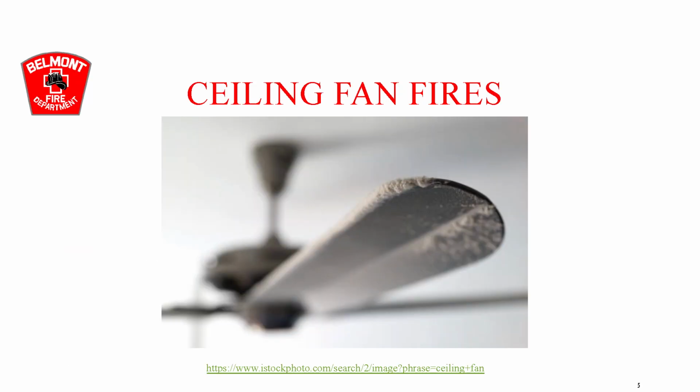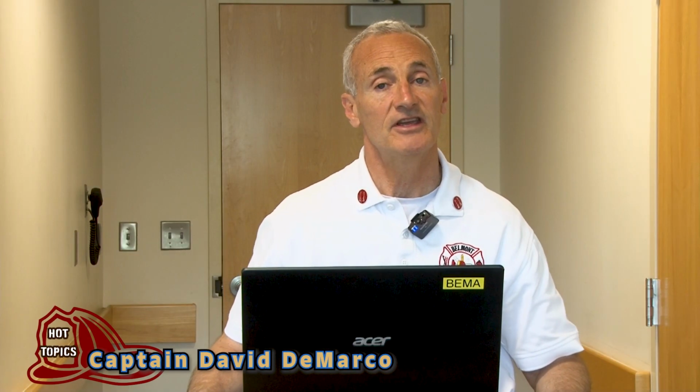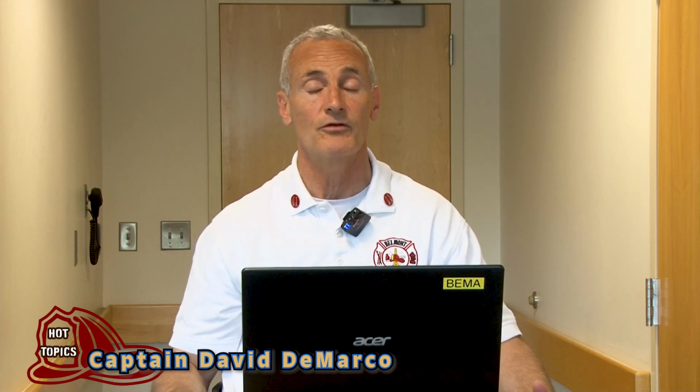Take a look now at the ceiling fans, and you'll see that these rotary ceiling fans can accumulate dust on them. And when they do, the dust builds up. It also builds up in the housing itself, within the motor. And a lot of times, if you don't clean out this dust, that dust can cause the fan to overheat in the housing unit itself, where the motor is.